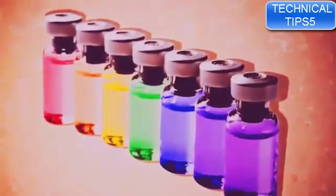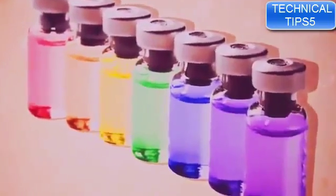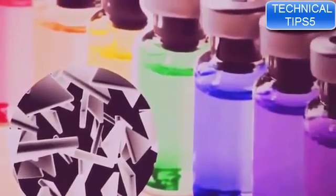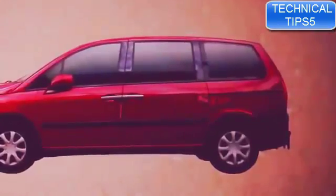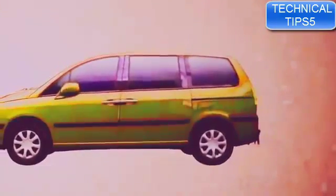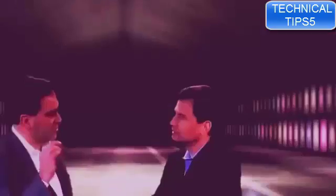Each of these vials contains water with silver nanoparticles dissolved in it. The only difference between them is the shape of the particles. In this test, silver rods give you yellow, silver triangles green, silver prisms give you blue. If metals behaved like this in our big world, then just changing the size or shape of your car would alter its color. Chad sees tremendous potential in this weird nano phenomenon.